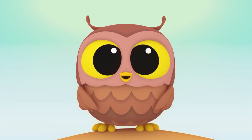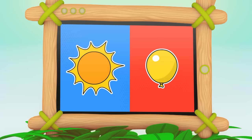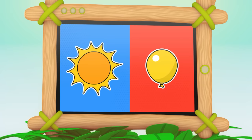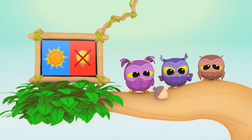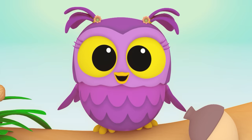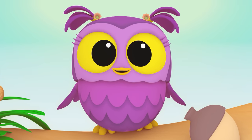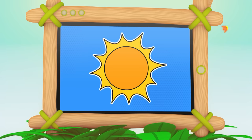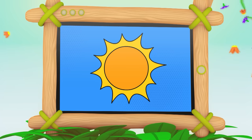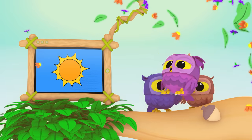Wah guesses next. Is it a yellow balloon floating in the air? No, it isn't a yellow balloon. This thing is much bigger and can brighten up your day. Hoot guessed last. Sun? Yes, it is the sun. Nice guess, Hoot. Hoot, hoot, hooray!